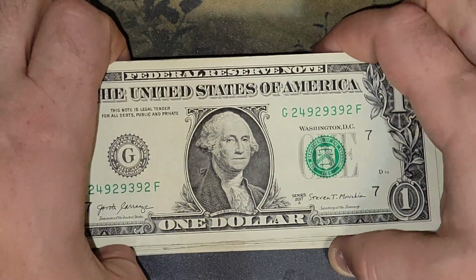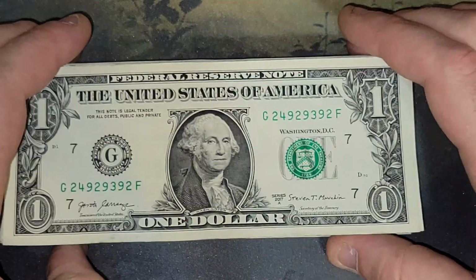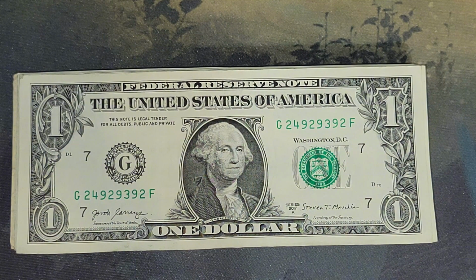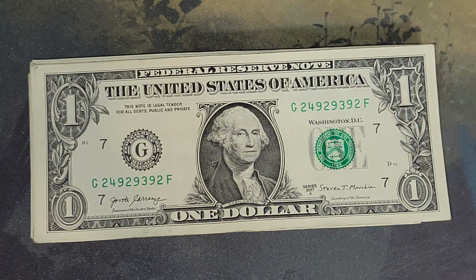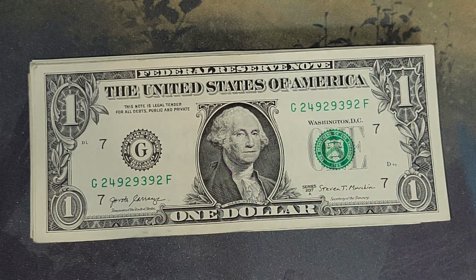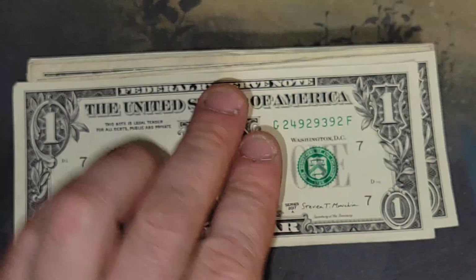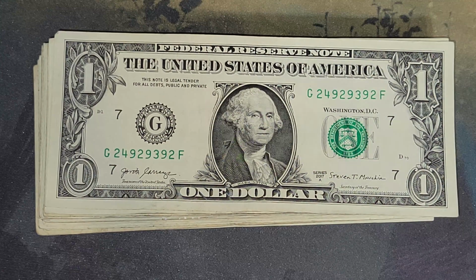I have the first half of that strap of $1 notes, so 50 of them. Let's go through them, see what's collectible, what's hopefully worth more than face value. So we're going to basically just be focusing on ones in this case. These haven't been updated since the early 60s when they added "In God We Trust" to the back of the note. So as we go through it, I'll show you what to look for, or at least what I look for, and what's collectible. So first off, serial number.